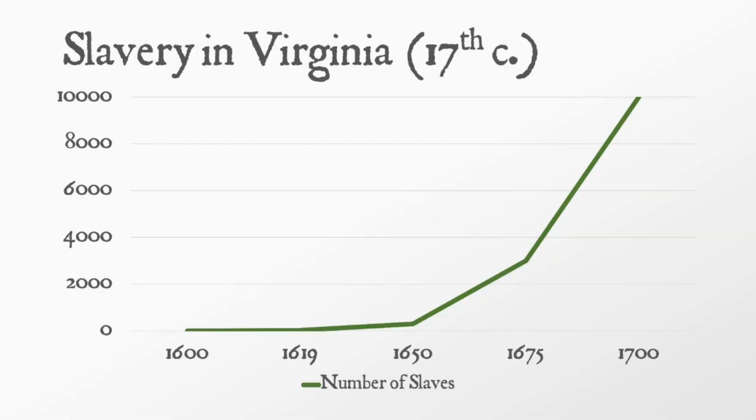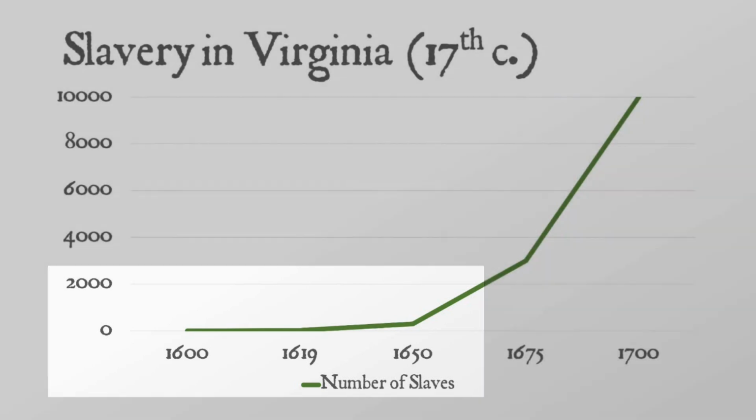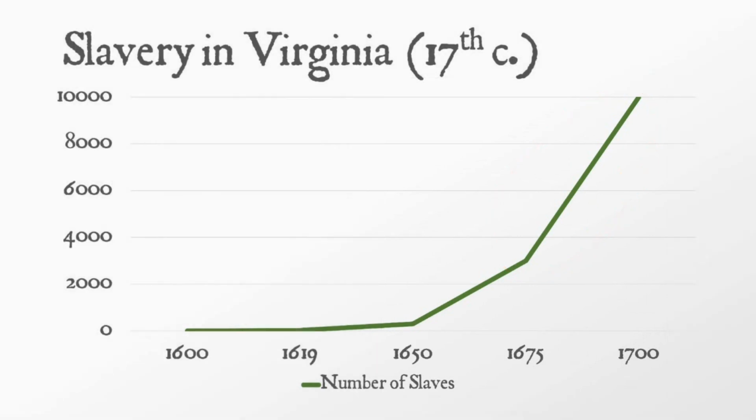Now, as we look at this graph, we can see what happened to slavery in Virginia during the 17th century. At the very beginning, there were none. In 1619, you've got 20 of them. By 1650, there were only about 300 African slaves in Virginia at that time. And then you see in the second half of the century, and especially in the last quarter of the 17th century, you see the numbers skyrocket from being only about 300 in 1650 to about 10,000 in 1700.